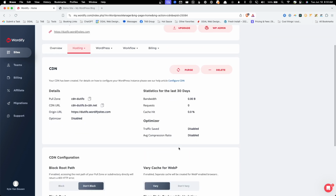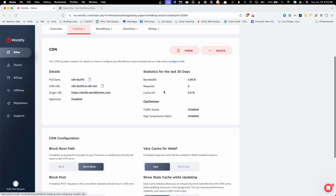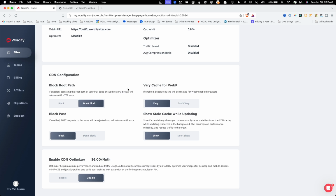So now inside the CDN panel, we see some more information. Here we can actually purge our CDN. We see our pull zone details, and we see some statistics. And here we have some CDN configurations. I won't mess with any of this right now, but let's go ahead and open this in our incognito window again and see if we notice any difference.